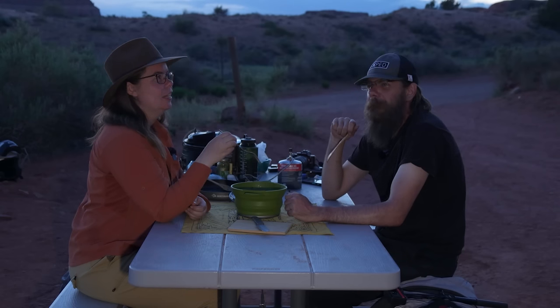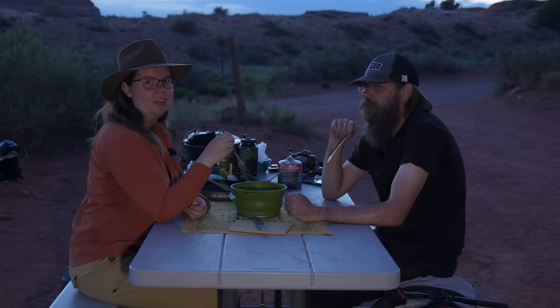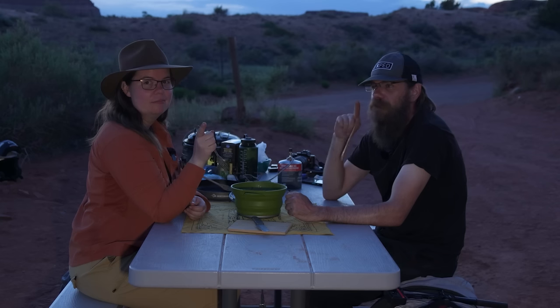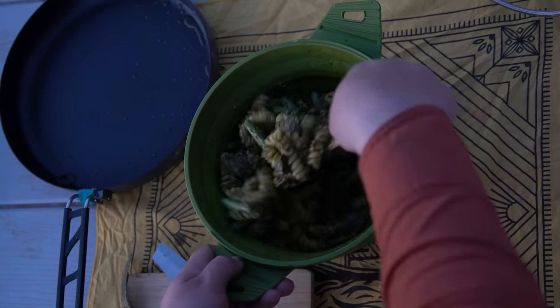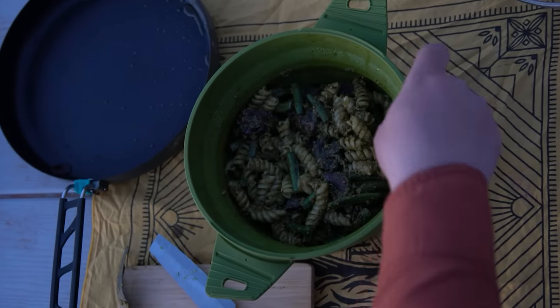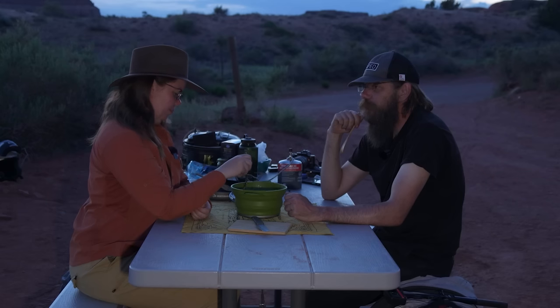And the temperature started getting nice around 6:45, so we set up tents and started making dinner. And I know it doesn't look like it right now, but we're eating and it's not dark. I think it's technically the blue hour now. It is the blue hour now, yes. I'm very proud of us. We're having mushrooms, green beans, and pesto pasta for dinner. It's very good.